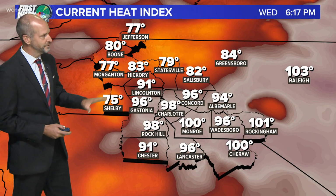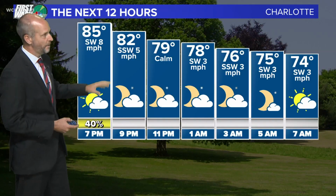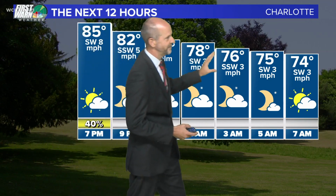Lower to mid 90s out there right now. It is a hot afternoon. Feels like it's 100 degrees. We actually touched 95 today. Tomorrow we'll see temperatures start the day in the 70s, so another scorcher, and it'll look a lot like today.